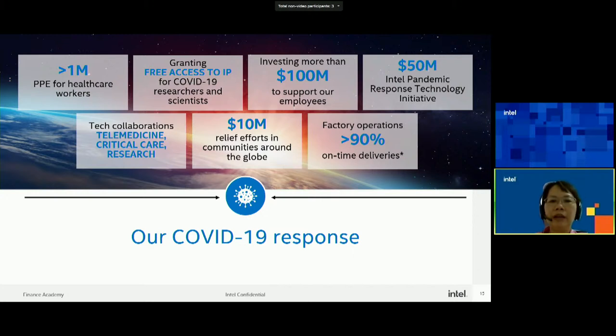So finance and some of the support groups may not need to go to the site. We have been working from home since the beginning of March, even earlier than the Malaysia MCO lockdown. So this is how fast we take action on what needs to happen.